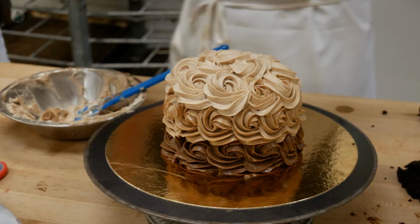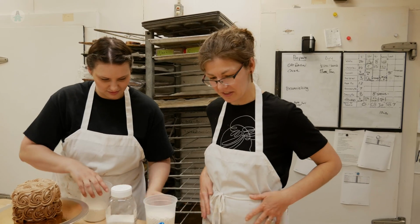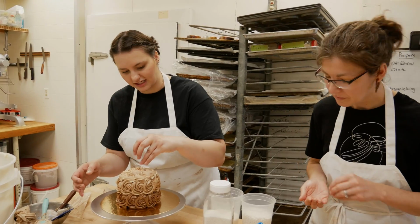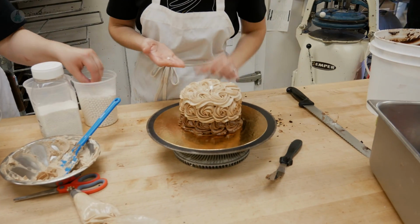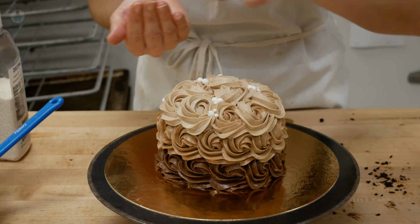Finishing touches, we're not done yet. Pearls and sparkles. So I would have a tendency to just say, I want them all and put them all on, and then it's going to be too much. I like them in groups of 3, so I always do 2 big ones, 1 small one. And don't do more than that. Don't just put them everywhere. Yeah, and sometimes less is more, right?